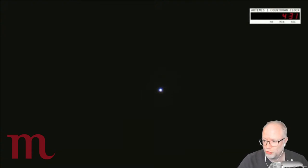The main engines should cut off about 8 minutes and 4 seconds into the mission. And at that point, we're in orbit. Not a great orbit, not an orbit to the moon, but we're in Earth orbit, and then they'll drop off the big tank. They will deploy the solar wings and get all that done.